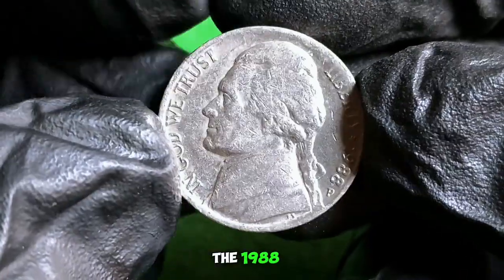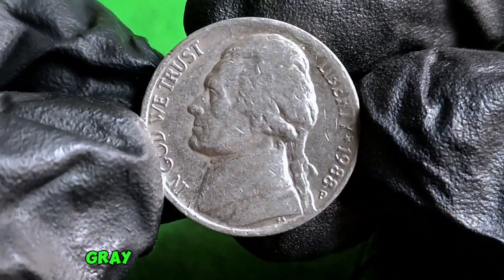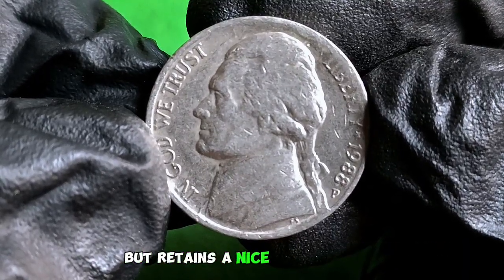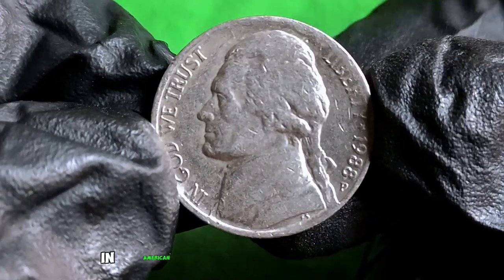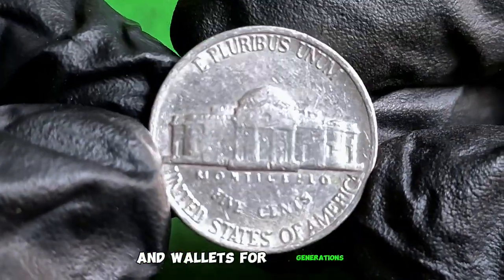The 1988 P Jefferson nickel is composed of a copper-nickel blend, giving it a silver-gray color that holds up well over time. In very fine condition, the surface may show light wear but retains a nice overall shine. Collectors appreciate this coin because it represents a long-running and iconic design in American coinage. Jefferson nickels have been a staple in pockets and wallets for generations.